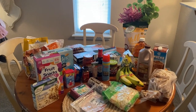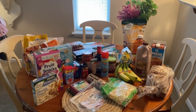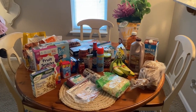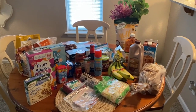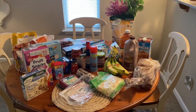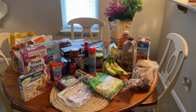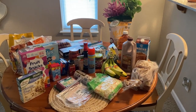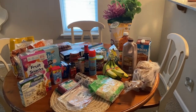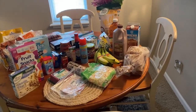Today I thought I would do something a little bit different, something aside from cleaning. So today I'm gonna show you a grocery haul for a family of two on a budget of about $100. And this will usually last us about 2 weeks. Some of the stuff like milk and bread, things like that have to be replaced before the 2 weeks, but that's usually fine. So we'll just go ahead and get started and I'll show you everything that we have.